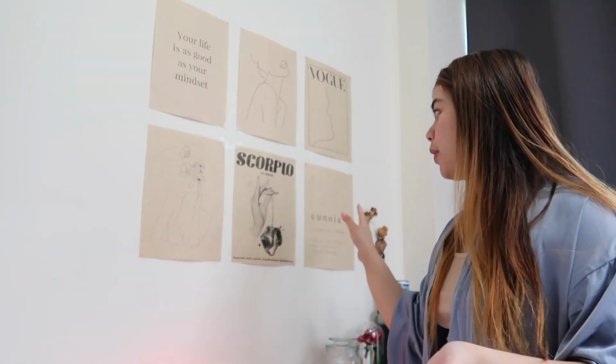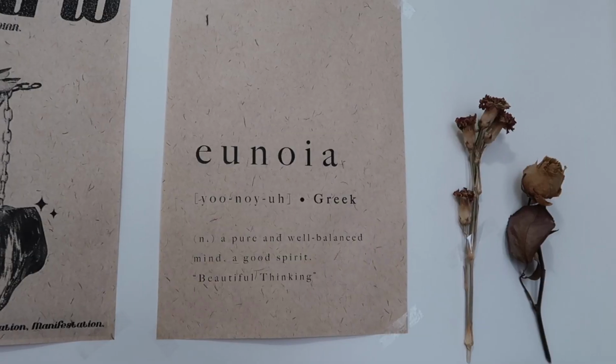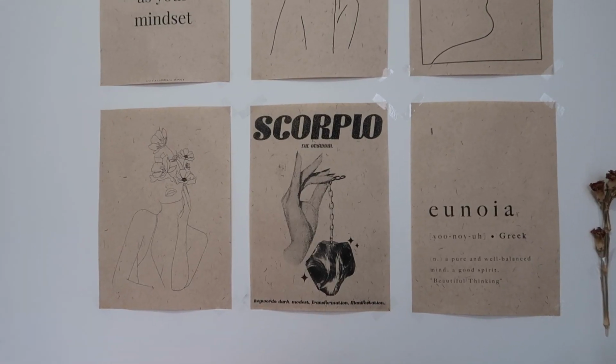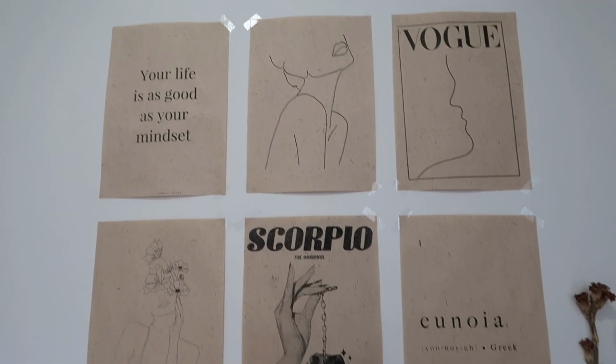Now moving into this wall, I brought this paper before, printed out some stuff that represents me and some quotes that I want to remind myself and words that I want to live by as I course along this new phase of mine. I also just taped it on the wall so it would be apartment friendly and I can remove it easily.